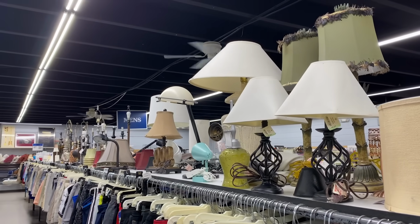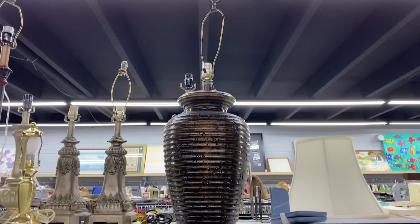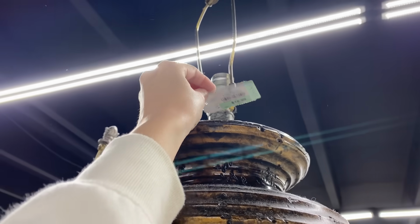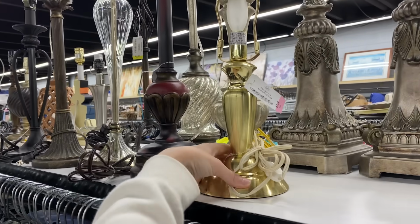I immediately went right towards the lamp section. You'll notice that a lot of these lamps don't have the lampshades because that's really what starts to date the lamp, but the lamp bases are perfectly fine. This huge one is just $16.99. This is where I found some of my favorite lamps.